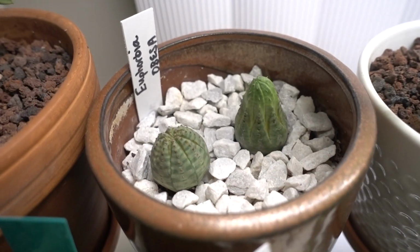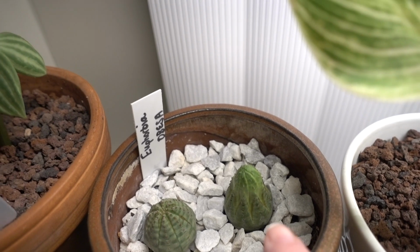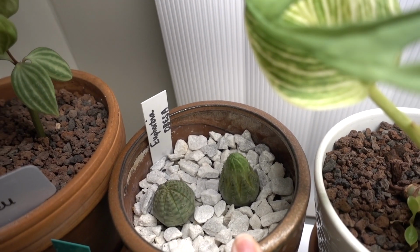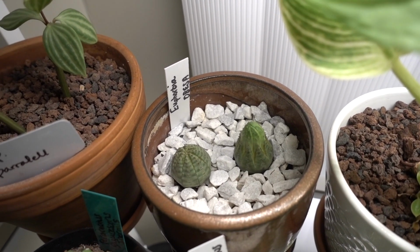My Euphorbia obesas. I don't know what you call them, but look at how this one's popping out a new one. And it was looking like it was going to be super stretched because it didn't have enough light. And now I'm wondering what it's going to look like. I'm so excited for that to come in.